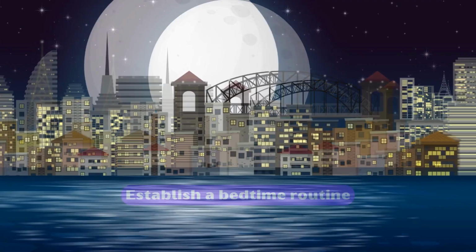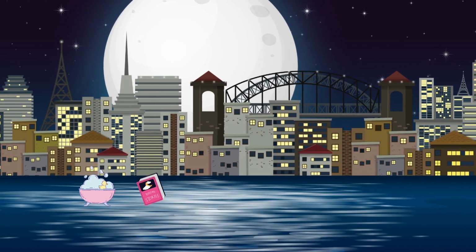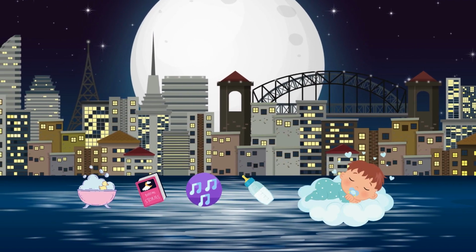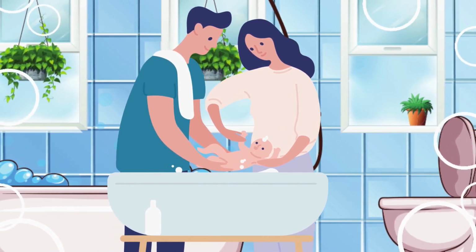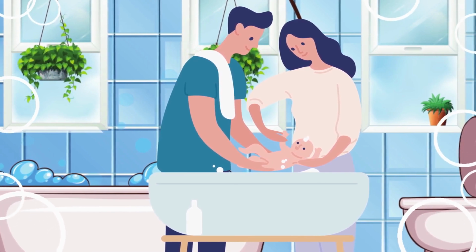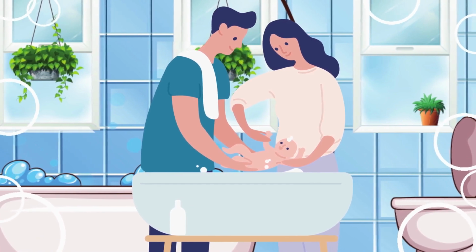Establishing a bedtime routine is a key component of getting your baby to sleep through the night. Babies thrive on predictability, so having a consistent routine can help them feel more secure and prepared for sleep. A warm bath is a great way to relax your baby and prepare them for bedtime. Make sure the water is warm, but not too hot, and add some gentle baby wash to make it more soothing. A gentle massage can also be helpful, as it can help your baby feel calm and relaxed.